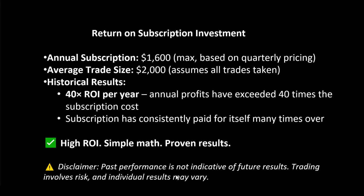And of course, past performance is not indicative of future results. You always have to say that, because there's no guarantee when you're trading. You're the one pushing the mouse. You're taking the responsibility. But this is what it has done over the last 4 years.